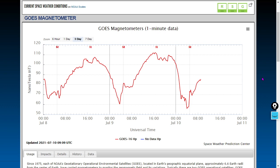GOES magnetometer is looking pretty spiky here in the past couple days, and there is a coronal hole wind stream on the way. We can expect to see some effects from that in about 2 or 3 days.